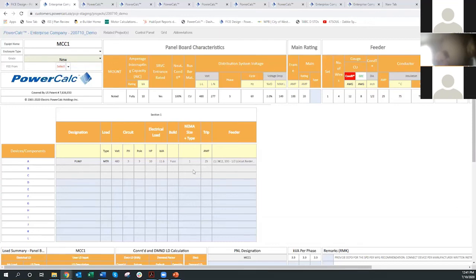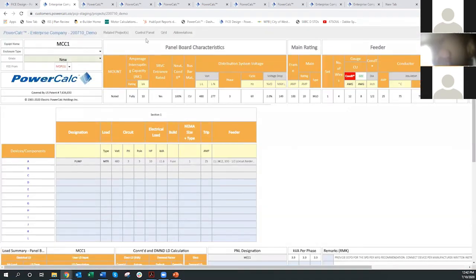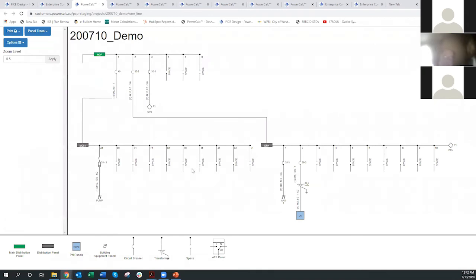Now we need to connect the MCC to the distribution system. So fed from, click on select. Again, it gives you the available information that you can connect to. So we're going to connect it directly to MDP. You say this is on circuit number 1, submit. Now if I go to the control panel again, click on the one line, here is my MCC on circuit number 1, and it updated everything associated with that particular connection.